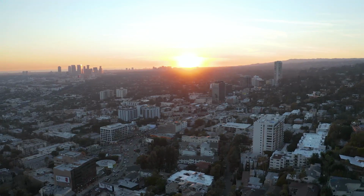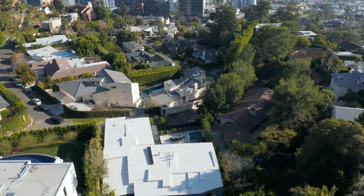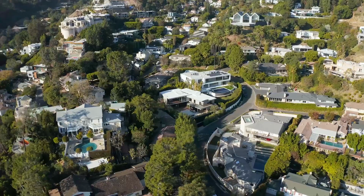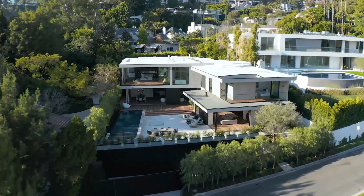The good fortune of the location for 1383 Londonderry, you can walk to the Sunset Strip destinations, but yet it's just far enough away for the privacy one would seek.